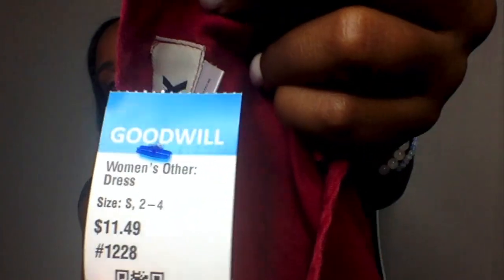So this, I was just super excited to go ahead and pick it up. I paid up more than I would want to for this one, $11.49, which again, it's more like a quick flip for me. So I don't even consider it paying up. I just know that it's going to sell, so I have no worries about that $11.